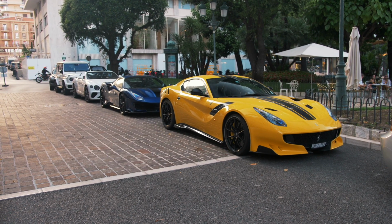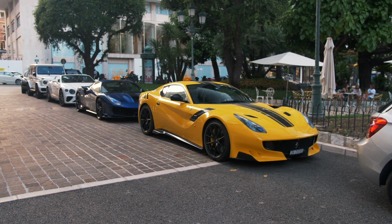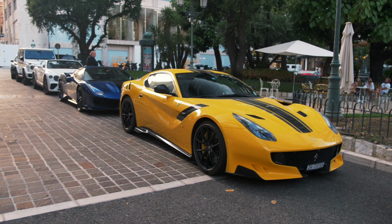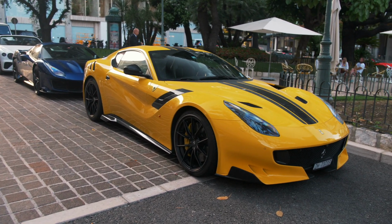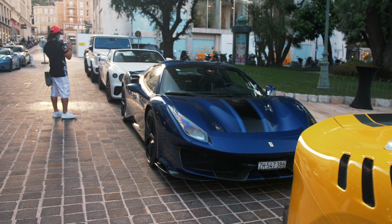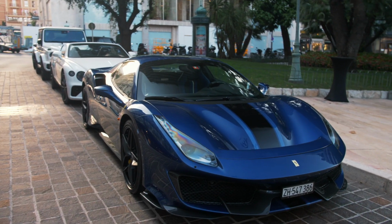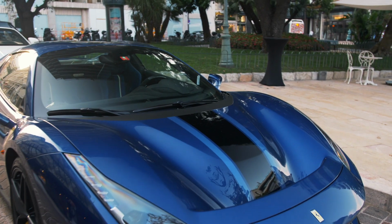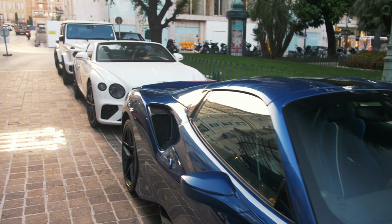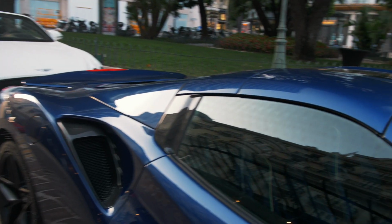In front of the Hermitage Hotel, we have got cars which I have all seen in the previous days, but let me walk you through them once again. So first of all, there's this Giallo F12 TDF with the stripe. Then we have got this 488 Pista, finished in this dark blue with this lighter blue and black stripe, which I think looks absolutely stunning. And actually it's a Pista Spider, not a normal Pista. And then an Alcantara blue interior with the Italian tricolore running down the middle of the seats.